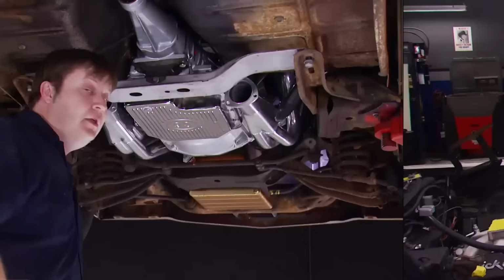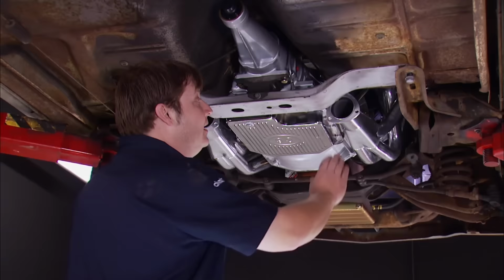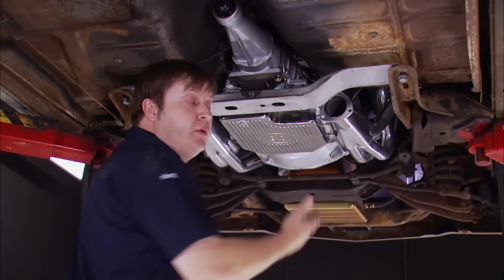The headers we chose were for a Torino. In our car, well, it's a full size. They fit, but kinda didn't. Where they didn't is right here where the collector comes out. It's kind of running into or interfering with our cross member.